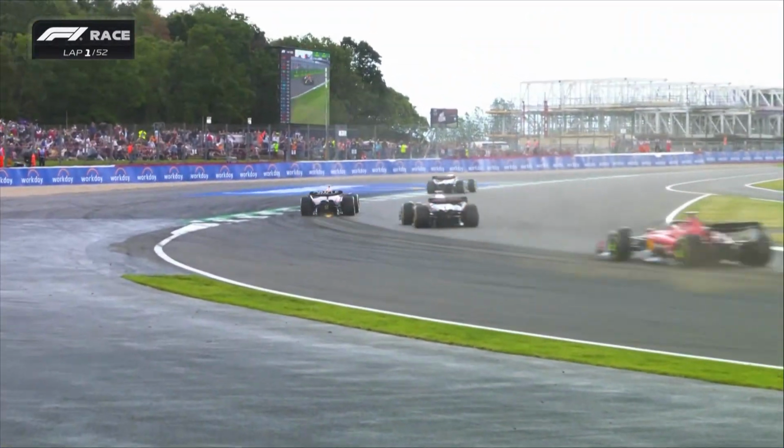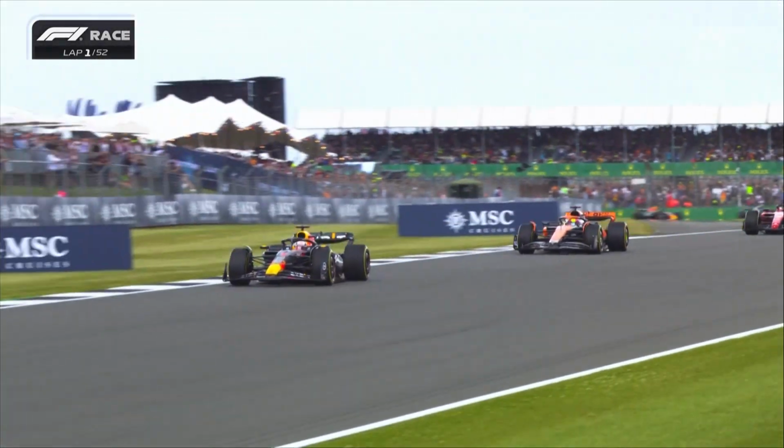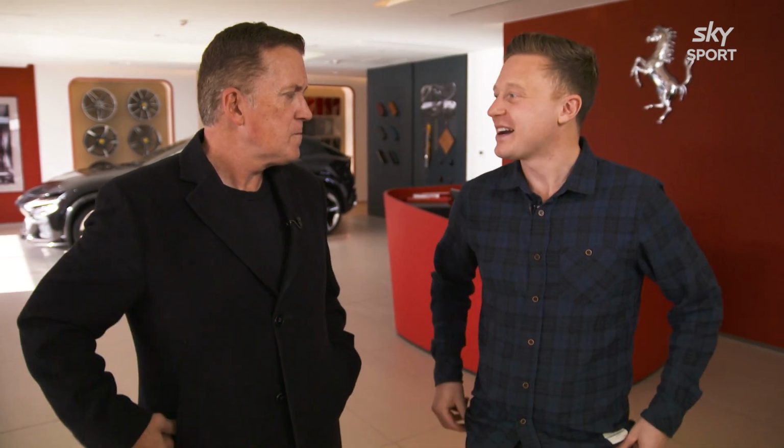Well, it was Max's probably slimmest winning margin of the year. It was only like 3 seconds or so. Some people are saying the McLaren looks like a Red Bull. They think it looks like an Aston Martin. What do you think? It sits in the middle. I think they're looking like they're taking a bit of each car, to be fair.